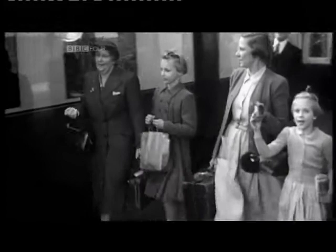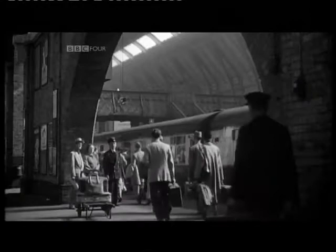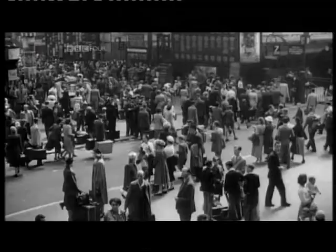At King's Cross, the coaches are filling with passengers. Porters are willing to carry their cases and find them their places for a tanner, or even a shilling.